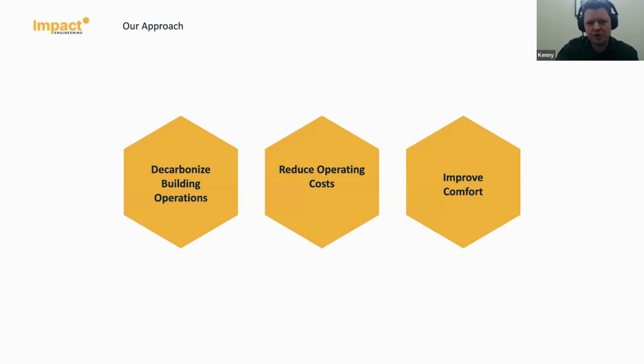So again, looking at our approach, when we take on a project, we look at these three items as our primary focus. We look at opportunities to decarbonize and improve the energy efficiency, reduce operating costs for the operator, and also improve comfort for the occupants. Obviously, at the facilities that BC Care oversees, there are many vulnerable populations, so occupant comfort and provision of effective occupant comfort is of utmost priority to those facilities.